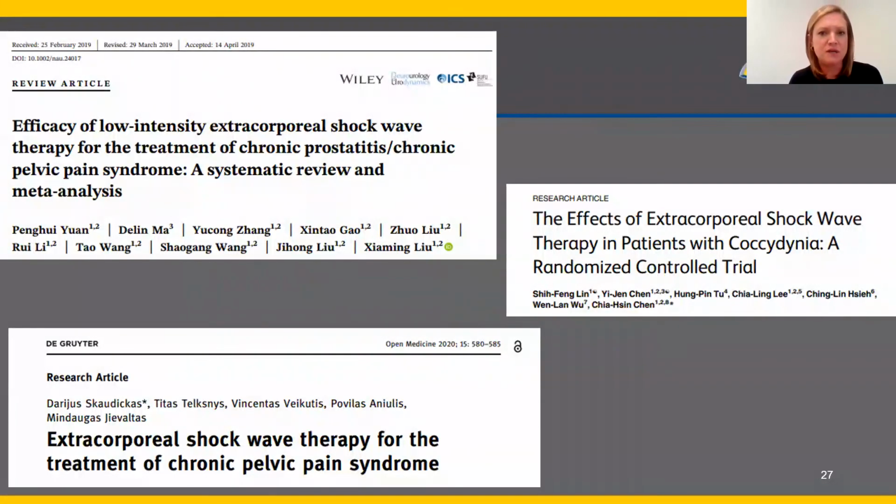So as I mentioned, in terms of the research for this, really in the last 4 or 5 years, there's been a lot more focus on this. There's one study in particular, a systematic review, that does a really nice job showing that definitely in the short term, at 4 weeks and at 12 weeks, just weekly sessions for 4 weeks of shockwave therapy can significantly reduce pelvic pain.